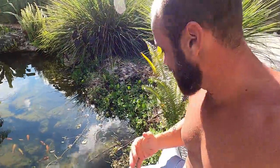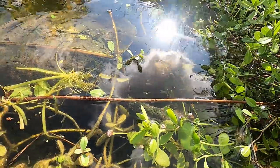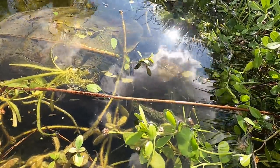I'm going to dip in, get my mask on. We're going to go underwater. We're going to have a good time. We got to cool off. Summer is blazing down here in Florida, and it's going to be fun to kind of hang out with a turtle that is not the most beautiful, but is definitely interesting. Here we go.